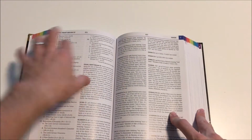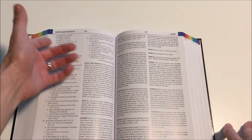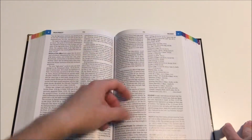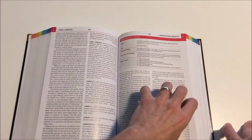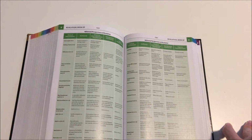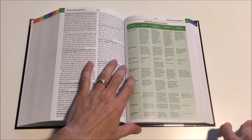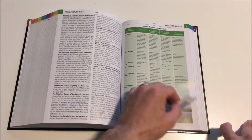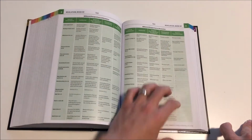So we're in I here, and I is given the color of, it looks like, a dark purple. Go back here a little bit, and blue is H. So it makes for very quick and easy access to the letter of the alphabet that you're looking for. You can see here I flipped over to the book of Revelation. There's just so many charts in this book that go on for pages, it seems like. Just so much. Look at all these pages.